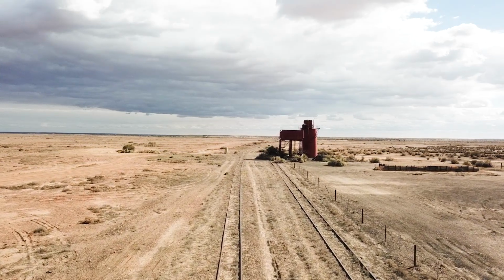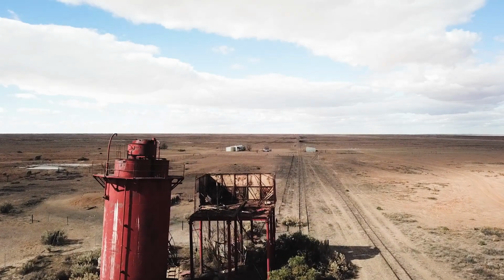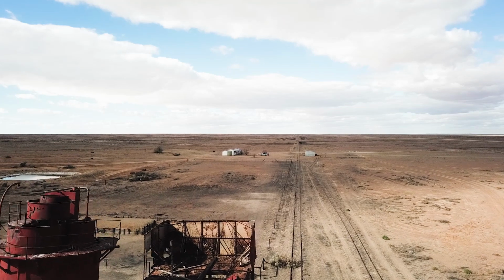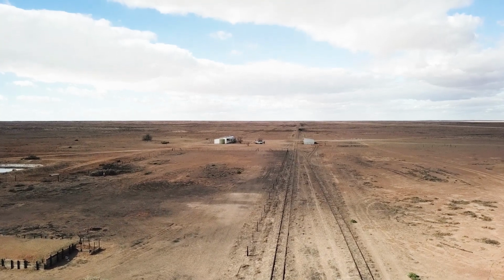And I think this was due to the work of the Ghan Railway Restoration Association or Society. I'm not too sure if they're still very active, but I have read online that they've been putting in a bit of work to preserve these historical sites. So, thanks to them, we got to see this site and spend a bit of time enjoying it.